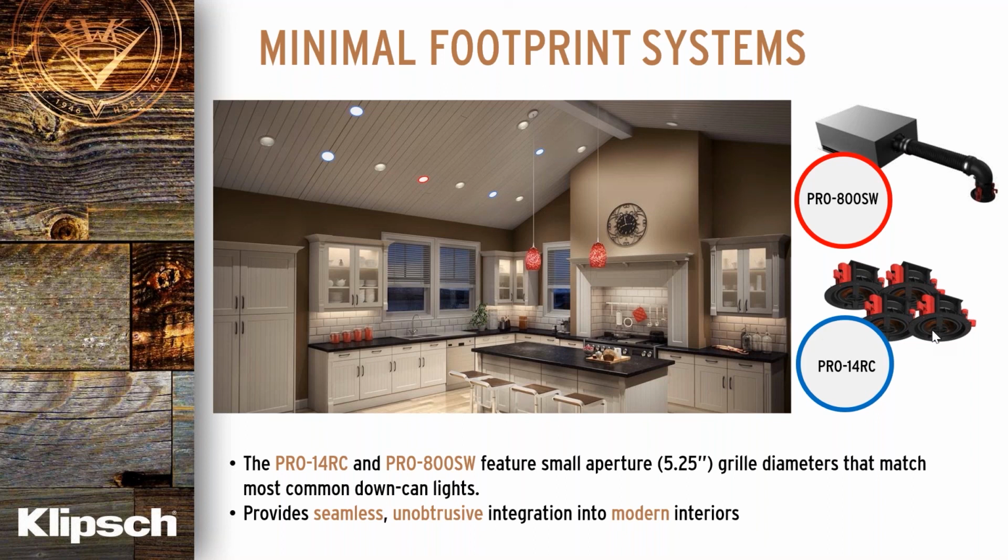It creates that full dynamic range of sound. You can drive them and not have to worry about it. They're very efficient. They give you those highs, those mids, those lows. They sound phenomenal, and they use the skyhook installation method on the Pro 14 RC versus the standard secure fit. So a very, very unique feature on it. Again, a minimal footprint system, the Pro 14 RC and the Pro 800 SW.